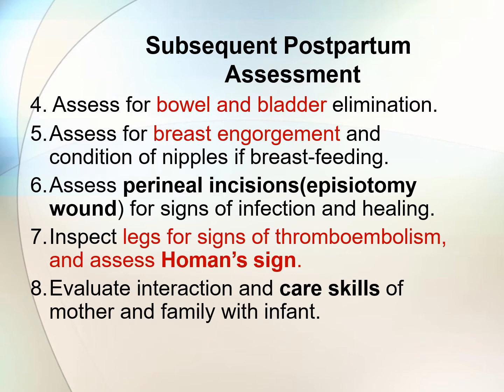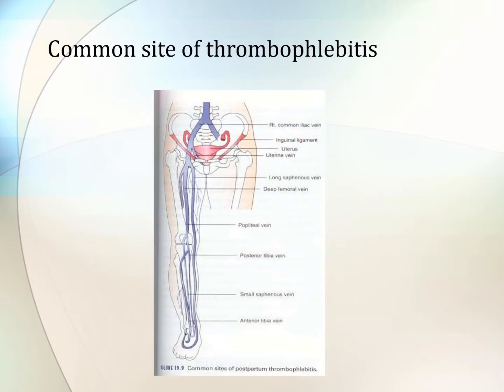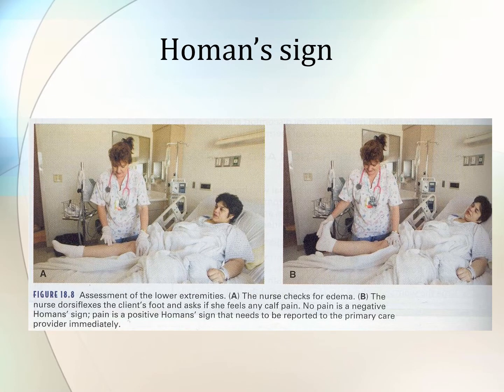We should assess the bowel and bladder function. We should assess for breast engorgement. We should assess the perineal incisions like episiotomy for signs of infection. We should inspect the legs for signs of thromboembolism. This is very important. And we should evaluate the interaction and care skills of the mother and the family with the infant. This is the Homan sign: calf pain during dorsiflexion of the foot. It is a sign of venous thromboembolism.